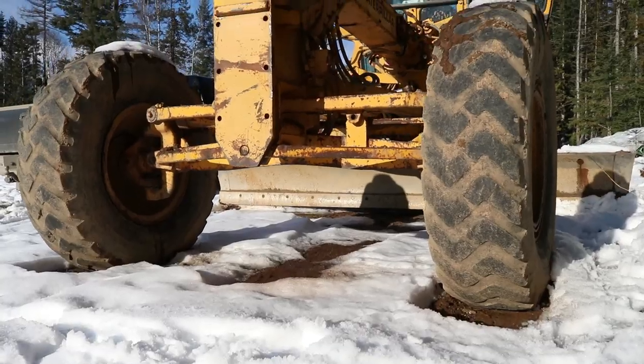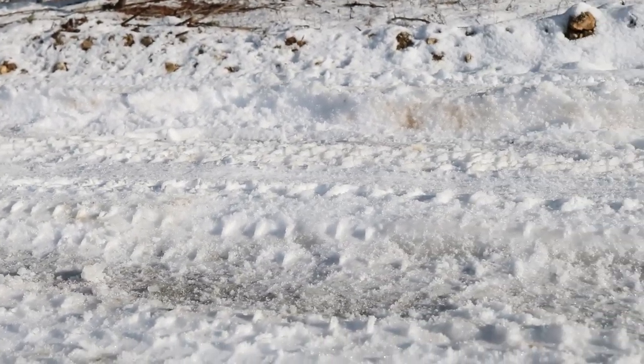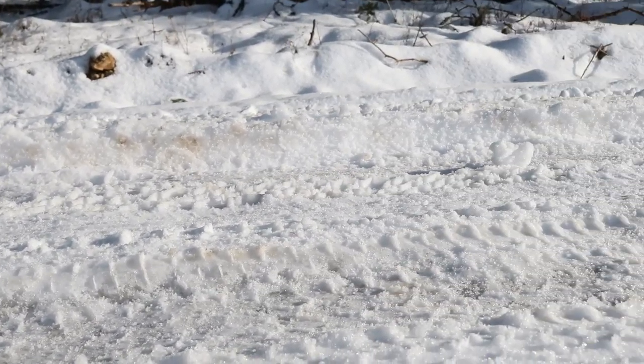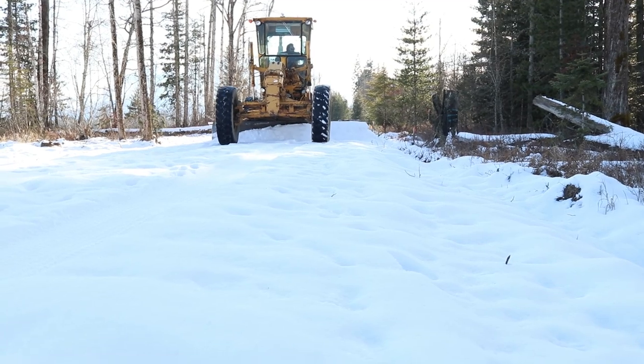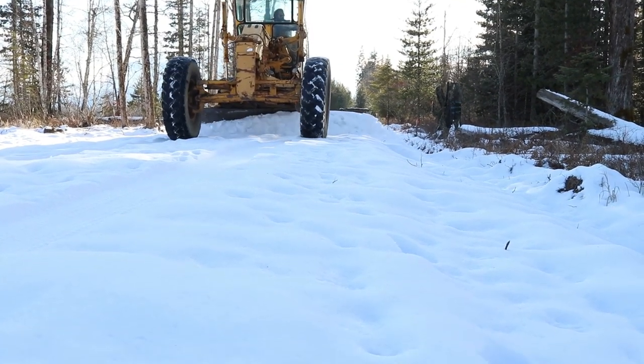Today I want to get in the grader and just clean off some of this snow. Some of the roads have been driven on more than others. On the west side over there, there's still quite a bit of snow. Nobody's been driving over there, so it's built up. So I'm gonna run over there with the road grader and just push the snow out.